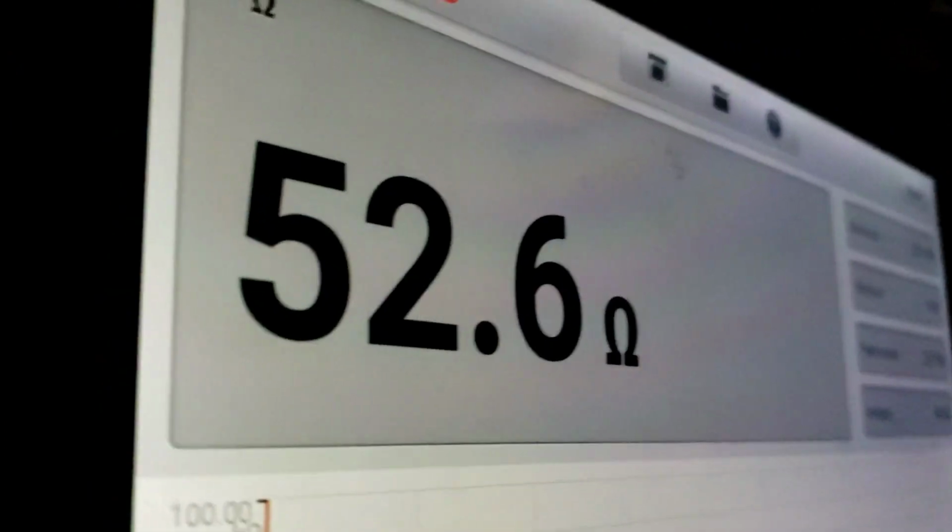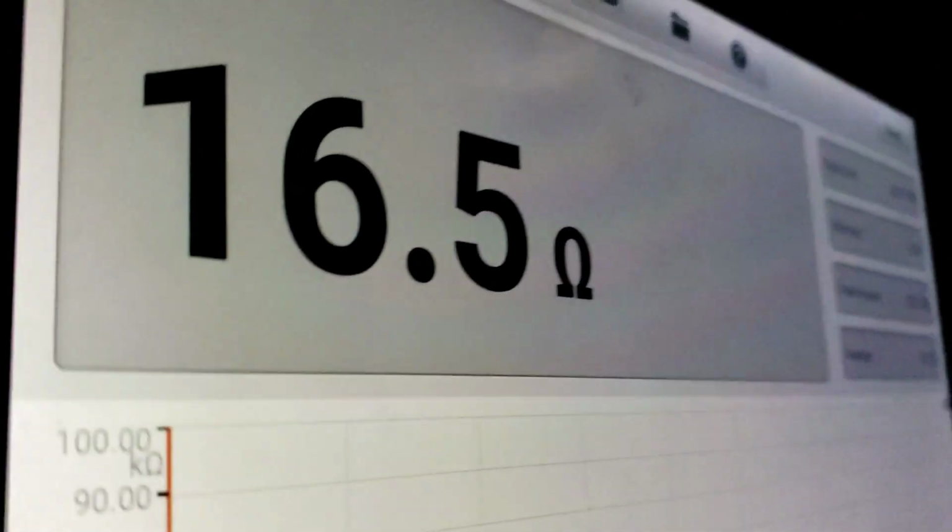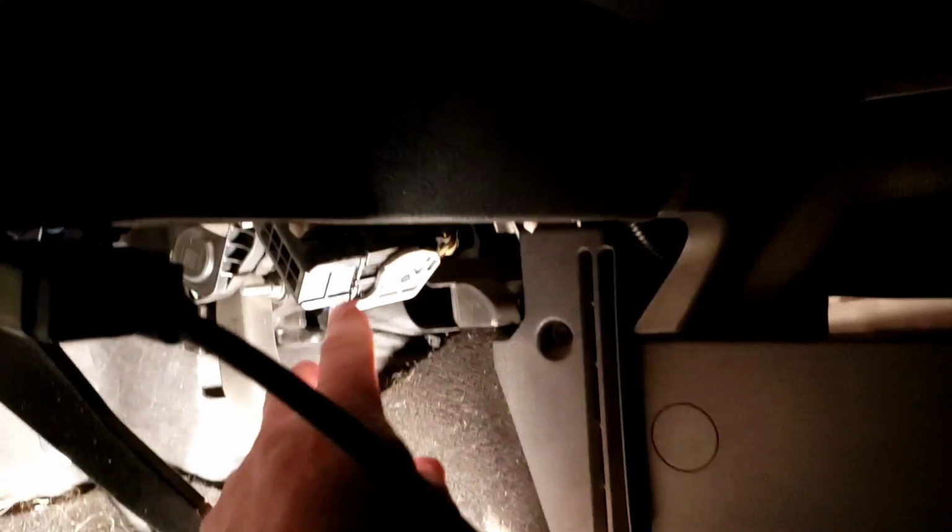Now I move it around. And it went to 38, 35, 32. Oh, I just broke the truck and it came back. All I'm doing is moving this connector right here.